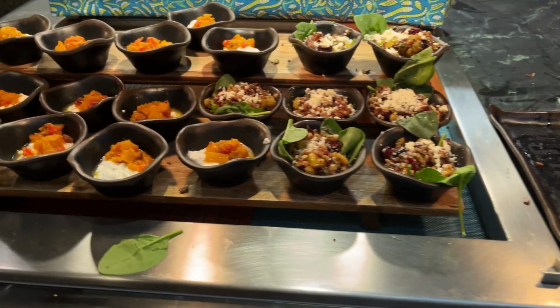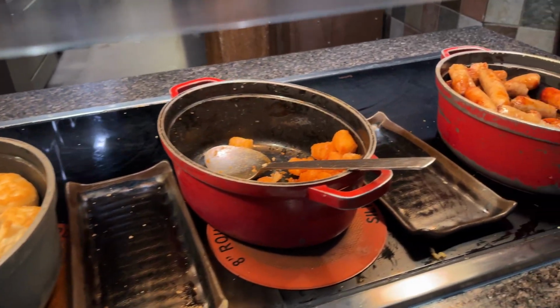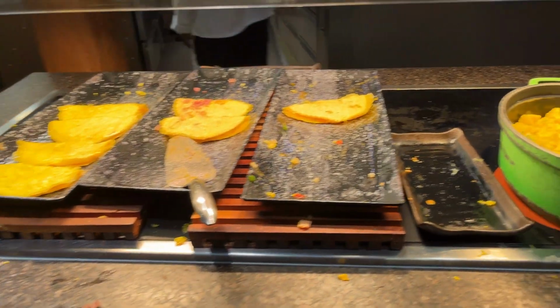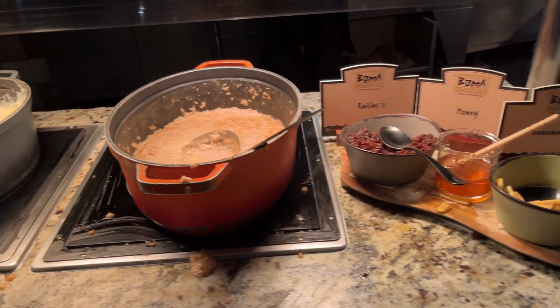There were still plenty of American choices too, like eggs, bacon, omelets, all your normal things, and yogurt, fruit, so many choices. I would agree with you too. I think it was a 9 for me as well. It was definitely probably one of my favorite buffets that we've had at Disney World.